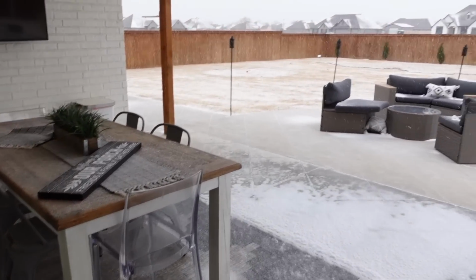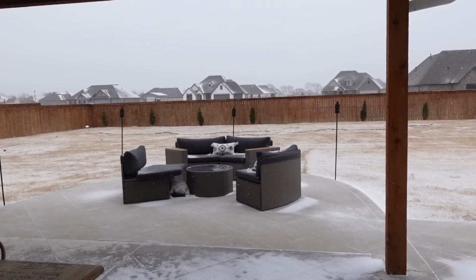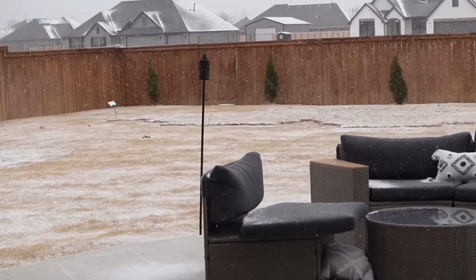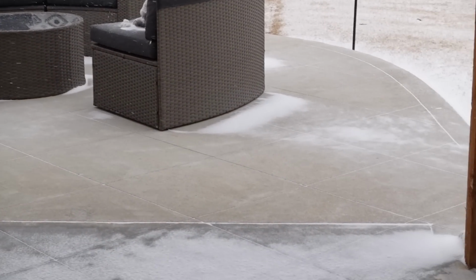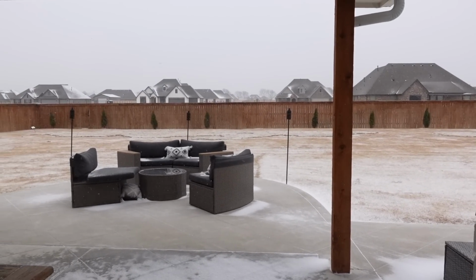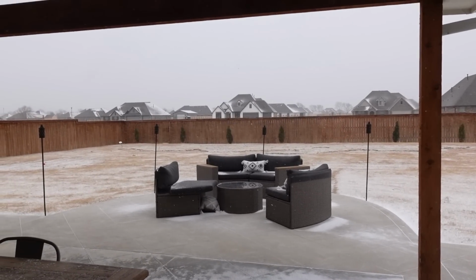Okay, I'm going to take you outside real quickly. It is so cold. It is coming down so hard, but my camera is not picking it up. It's hitting me in the face. So we will definitely not be leaving the house today, so we might as well get some stuff done around here that we can.